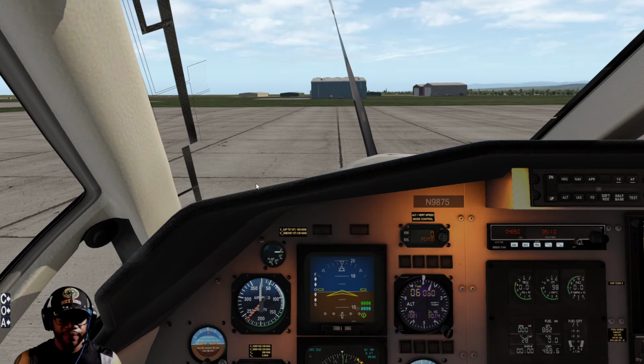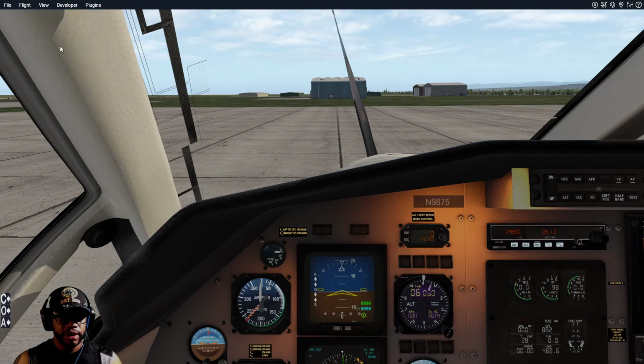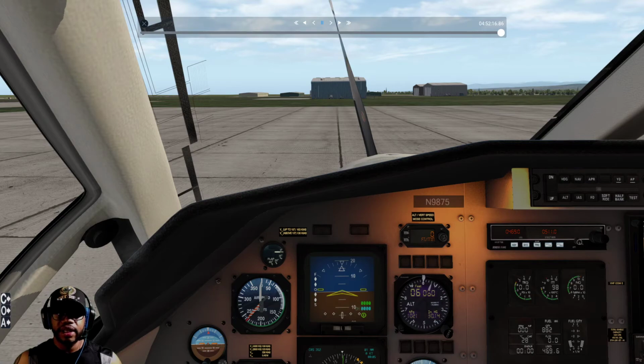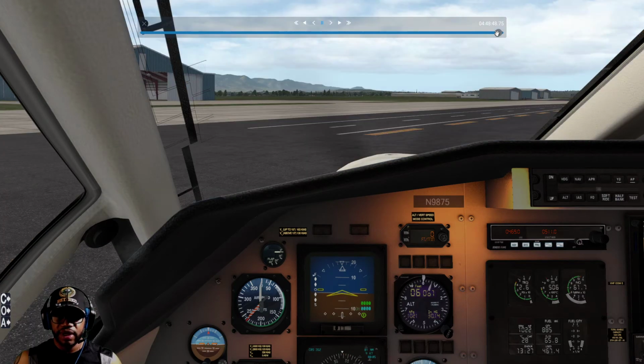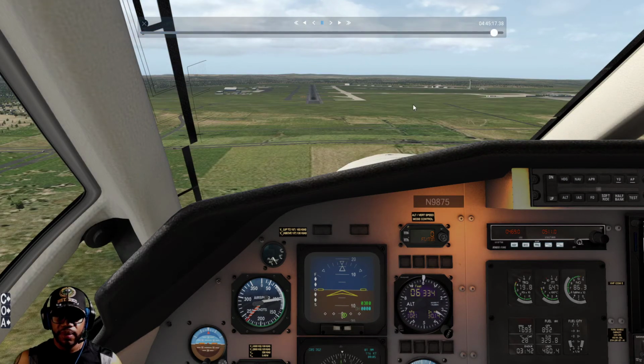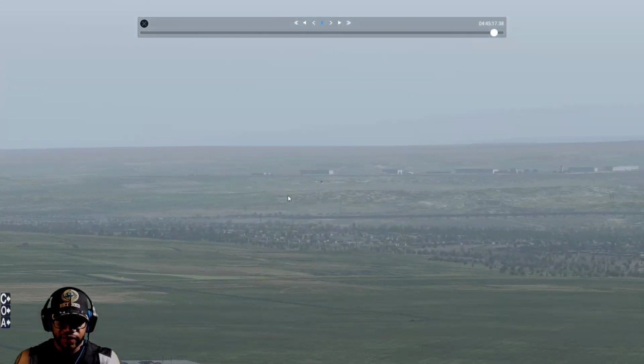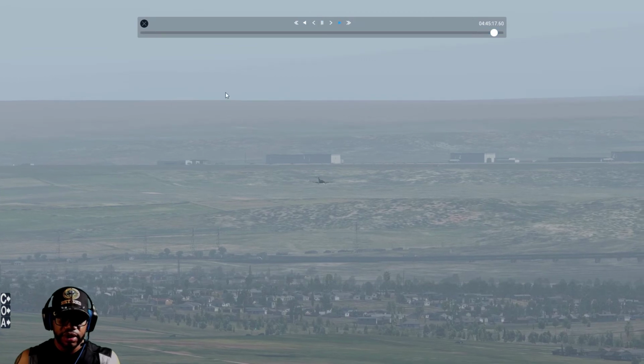So shame on me. Let's go ahead and take a look at the replay mode. And I forgot to disconnect myself from the network, even though I told you guys, but it does it for you automatically. That's a feature when they updated it. All right, we'll do an outside view first. Maybe from right here. Let's do a good old rusty shift 5. Let's find the aircraft in the air. There it is. This is the tower view.